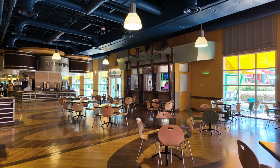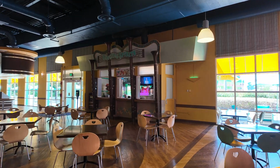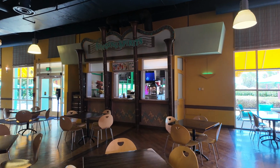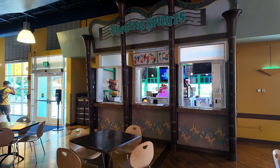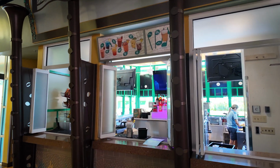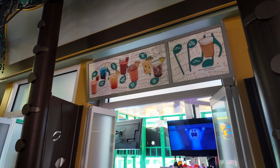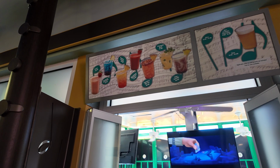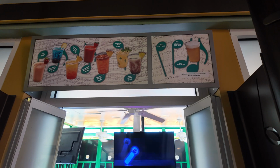This food court also has a Singing Spirits inside and outside, so I think it's great that they've attached or opened the lounge up or the bar up for inside as well, because it gets really hot outside. So let's take a look at some of their Singing Spirits. It looks like they have great beer selection, a Mai Tai, a Pina Colada, which is my favorite drink, a blueberry lemonade, so some other great options here.